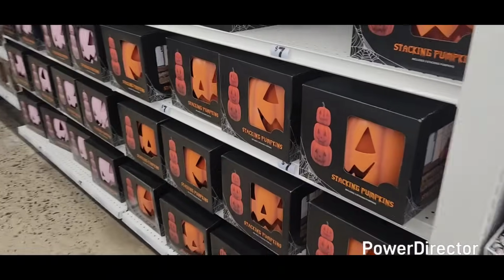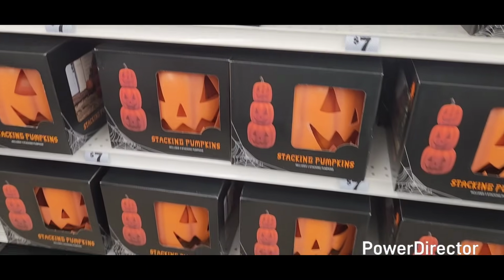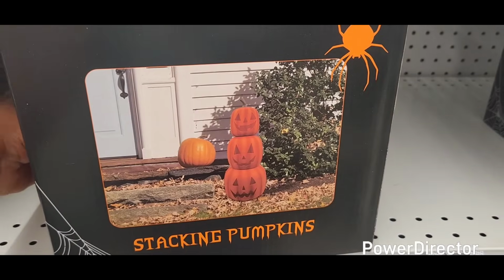Got some bats and balls. Now over here, I thought these usually would be at the front of the store, but they had this in the back of the store. I was looking for all the Halloween and fall items. They were at the back of the store.